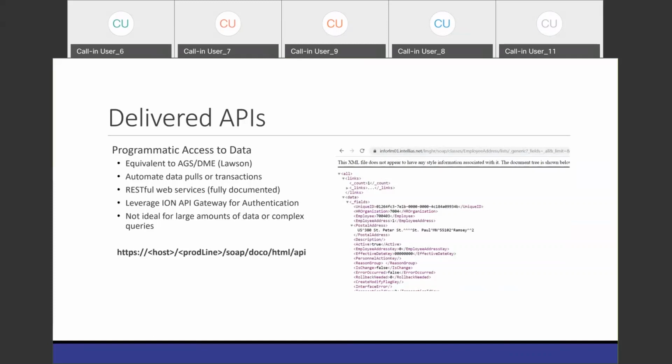So, we've always had in Lawson the AGS and the DME query engines available. This is pretty much the equivalent, except more robust, more built on a set of industry standards that allow for proper authentication via the ION API gateway using OAuth. There's full documentation available on these built into your system, and it really allows you to either retrieve or transact on any data elements within the Cloud Suite environment.